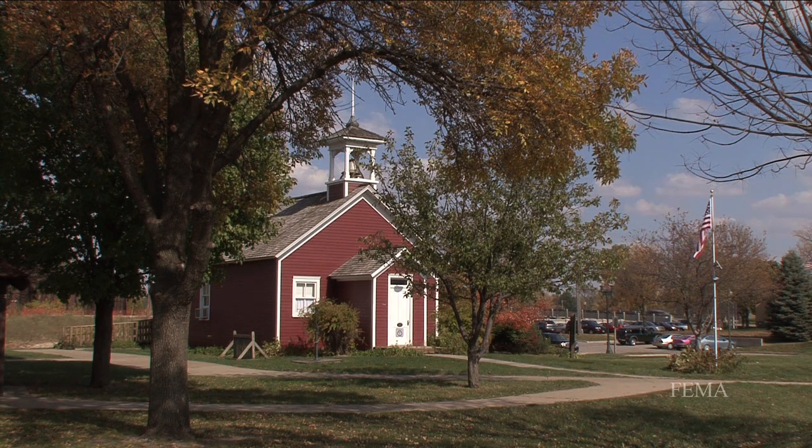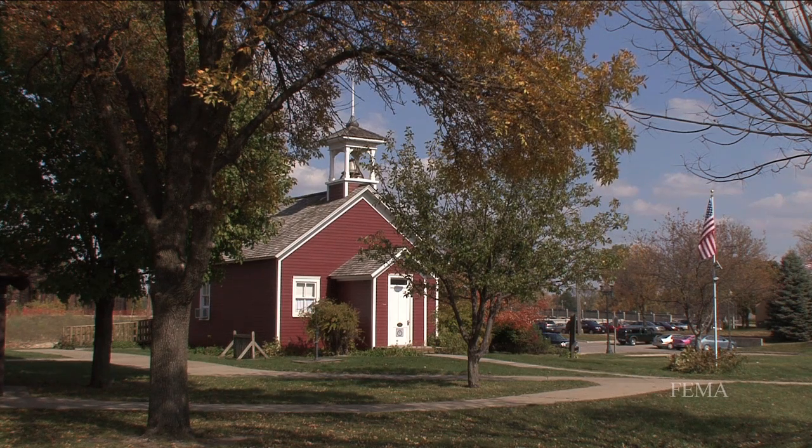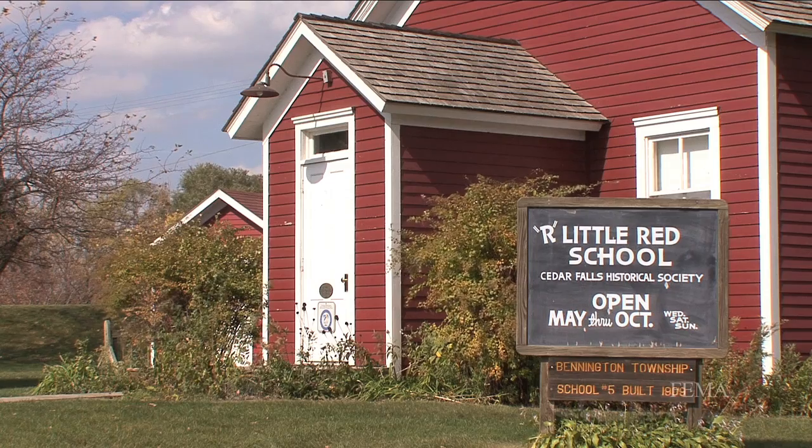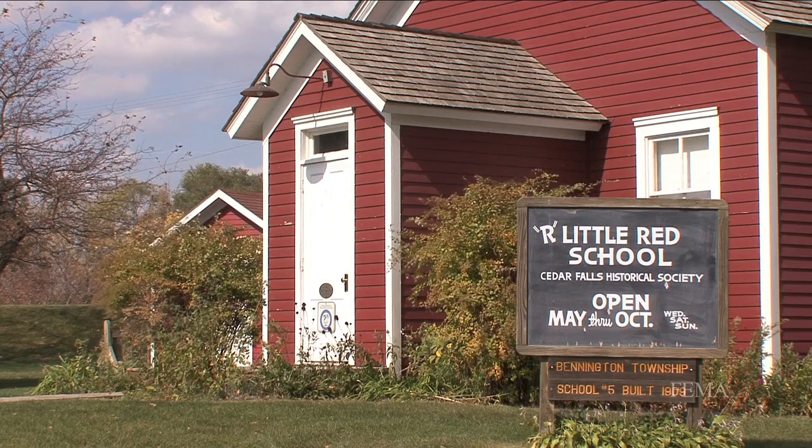Since the repairs have been made, it stands out. It's just kind of a shining Little Red Schoolhouse now. It receives lots of visitors, young and old, a lot of kids that get to go through that.